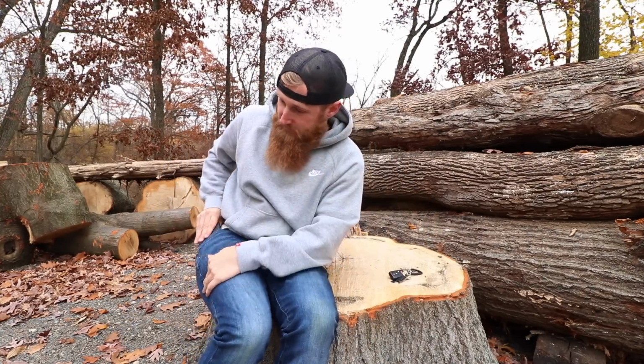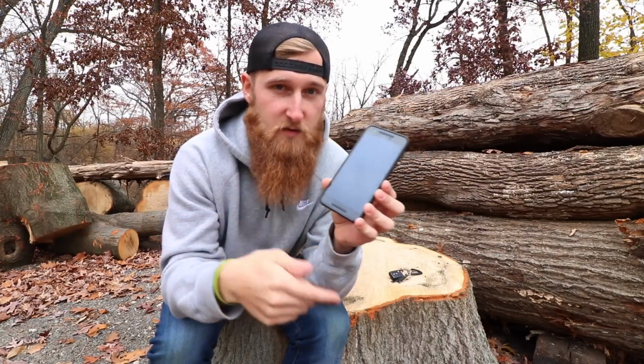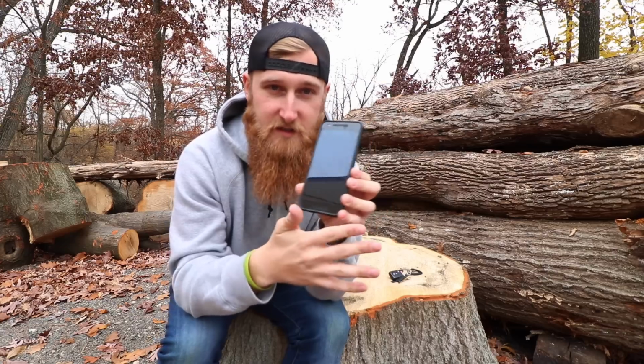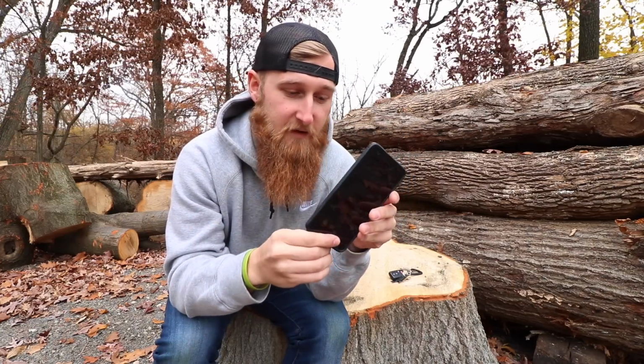Next up, my phone. I'm an Android fan, so I carry a Google Nexus 6P made by Huawei. Great camera, great screen, great everything. My theory with buying phones is that if you are consuming so much media on your phone, I don't understand why you would want a little screen. Since I'm always on YouTube and Instagram, you can actually follow my EDC specific Instagram right here.